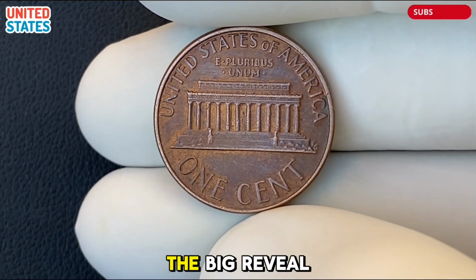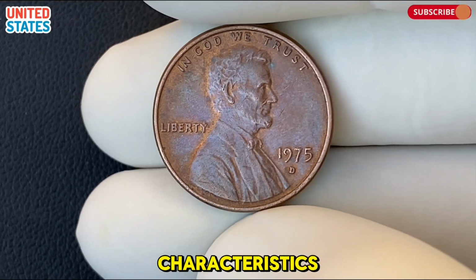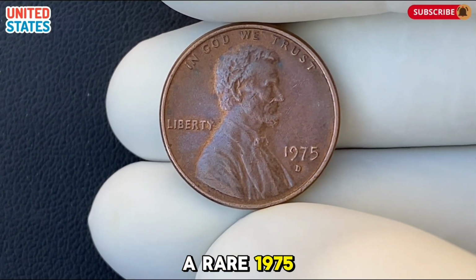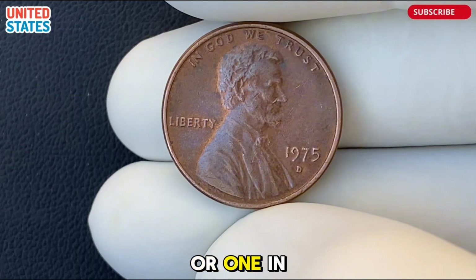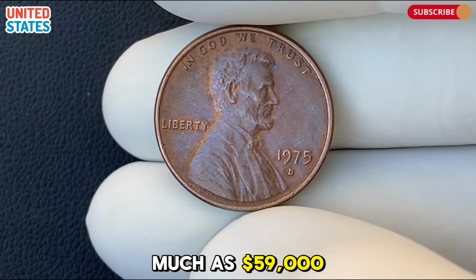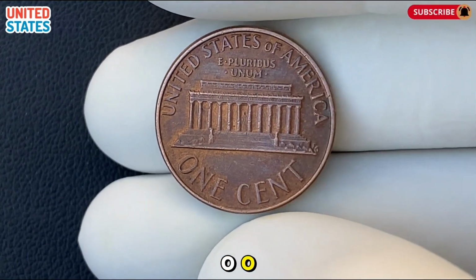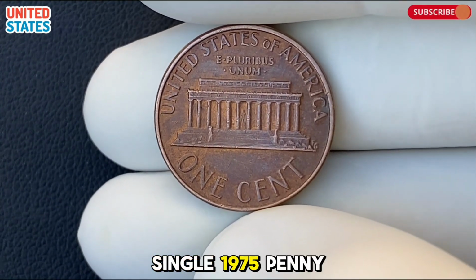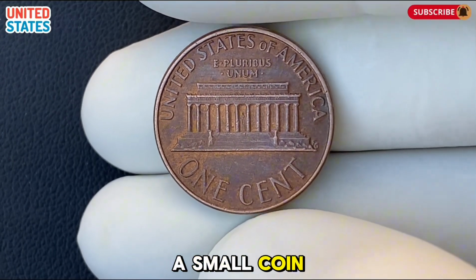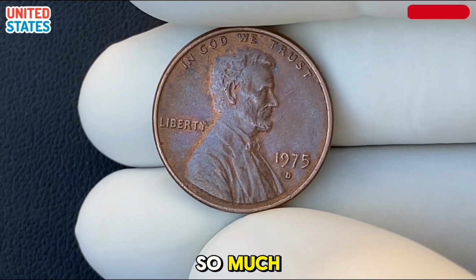And now, for the big reveal, the 1975 penny, with the right characteristics, could fetch an incredible price. If you have a rare 1975 penny with an error or one in uncirculated condition, you might find that your penny is worth as much as $59,000. That's right, $59,000 for a single 1975 penny. It's hard to believe that such a small coin, so often overlooked in everyday life, could be worth so much.